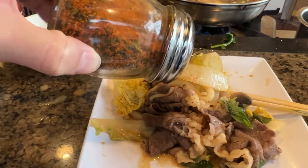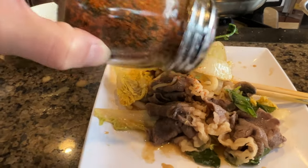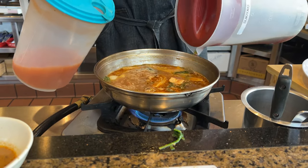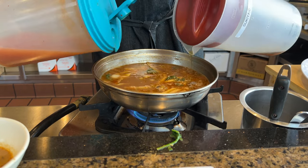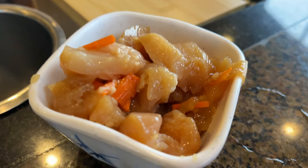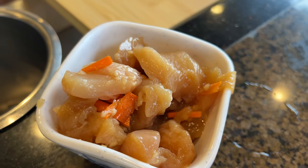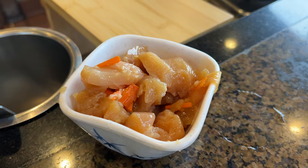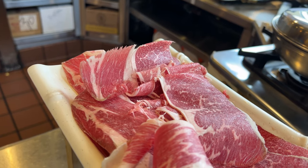This is a Japanese seasoning called shichimi togarashi, which contains dried chilies and different spices, if you want a bit of an extra kick. You can always ask to refill your soup if you're running low on it too. Next, I ordered the chicken and the prime chuck. Some people say not to order chicken at these type of places, since chicken is so cheap and people want to get their money's worth, but I like to have a little bit of variety.